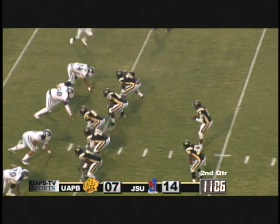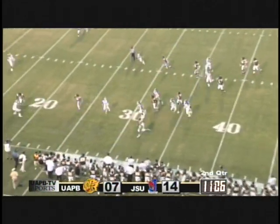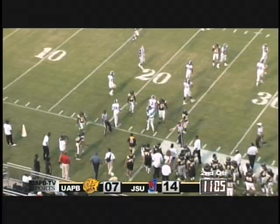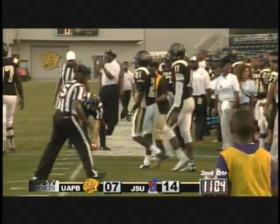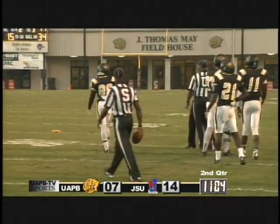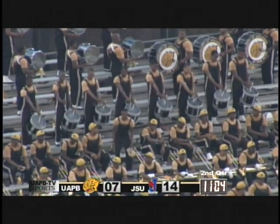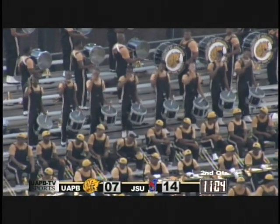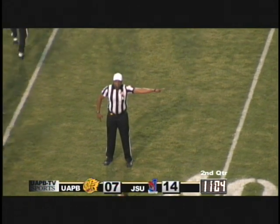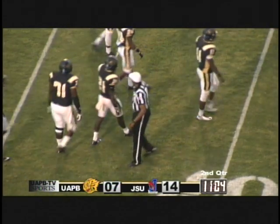Shotgun coming up here, 4 receiver set, handling the lone back, pressure off the right edge, running left side at the 30 is Anderson up to about the 26 and knocked hard out of bounds. Right into the UAPB sideline there and picks up a few yards. There's a flag down back at the 35. Looks like there's going to be a holding. One of those offensive linemen held.